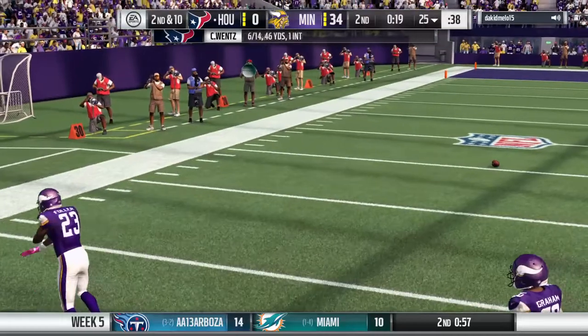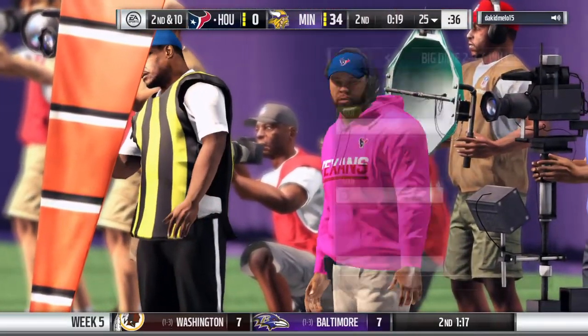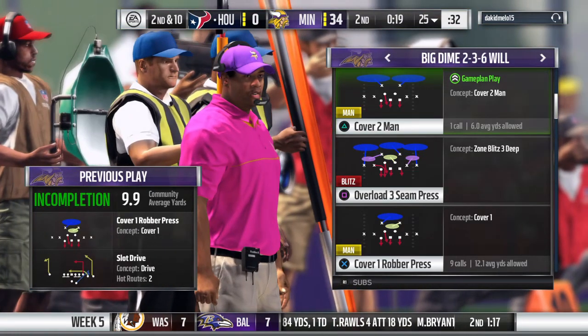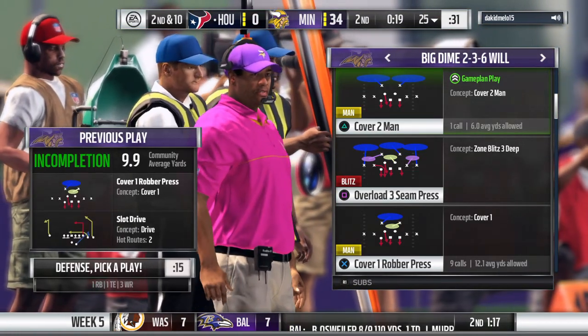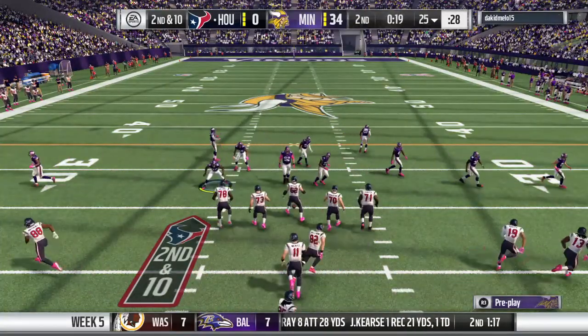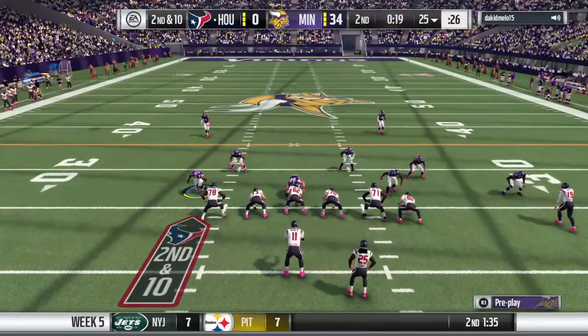And that's pretty indicative of the way this one's gone. Help me out, partner. Was that incomplete? That was on a deep ball to Dez. And that's a surprise. The way he attacks the football in the air, it's always surprising to me when he doesn't complete a pass like that.